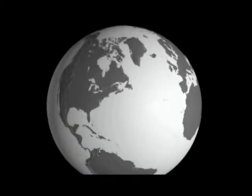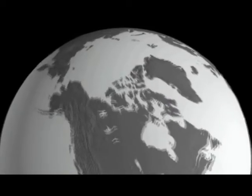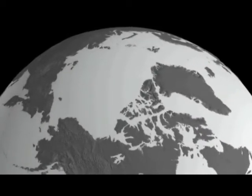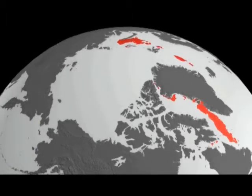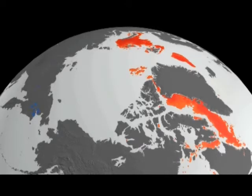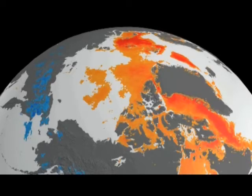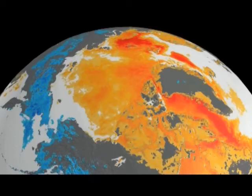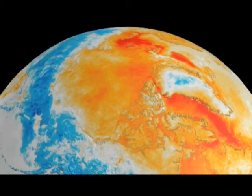This animation depicts the winter seasonal surface temperature trend over the Arctic from 1981 to 2009. The red represents the surface becoming warmer, while the blue represents the surface becoming cooler. Since 1950, the Arctic's average air temperature has increased by 3 to 5 degrees Fahrenheit. The winter air temperatures have increased by 7 degrees Fahrenheit. Satellite images show that increasing temperatures will cause the sea ice to shrink more and more every year.